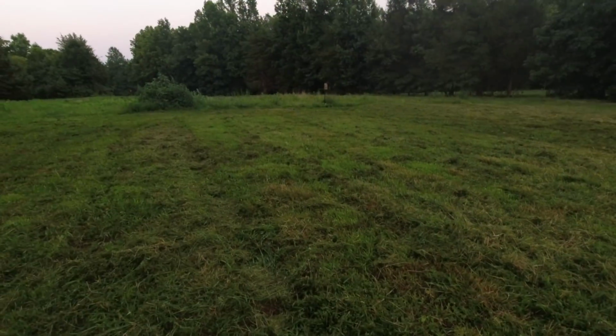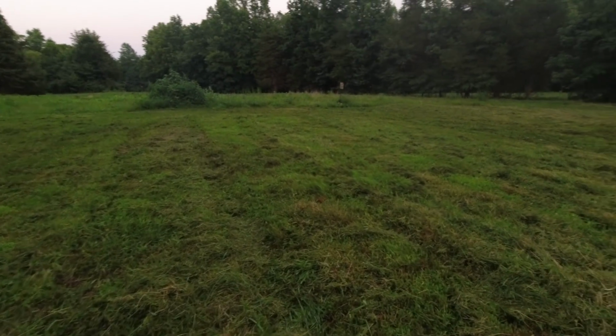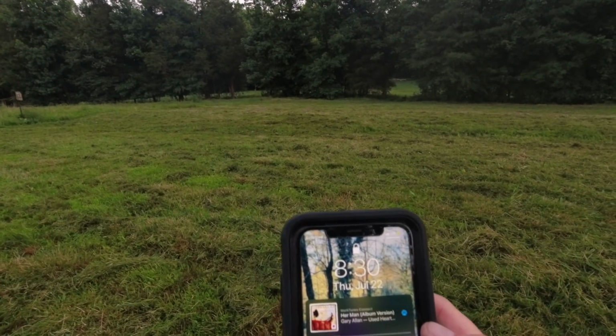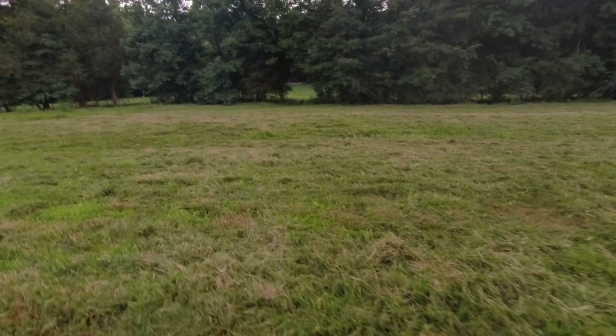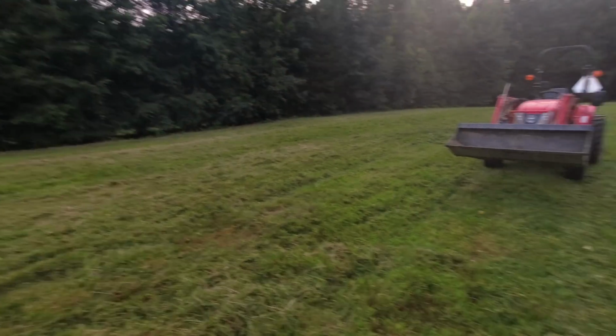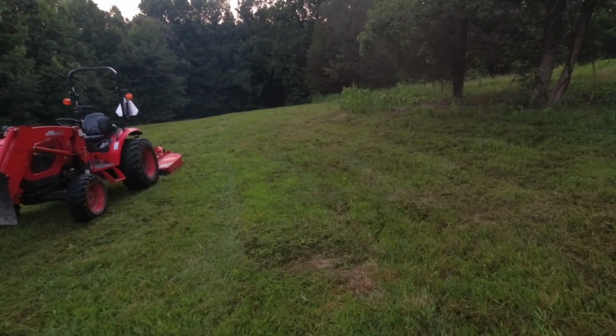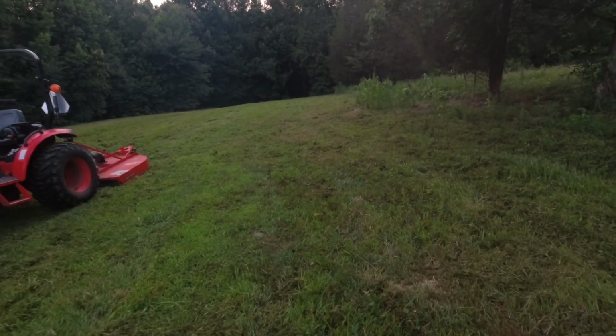Well, that's inconvenient. There we go. Well, we beat the dark, but barely. It's 8:30, so getting dark. About time to go in for supper anyway. So got the upper half of this field mowed. Looks a whole lot better.